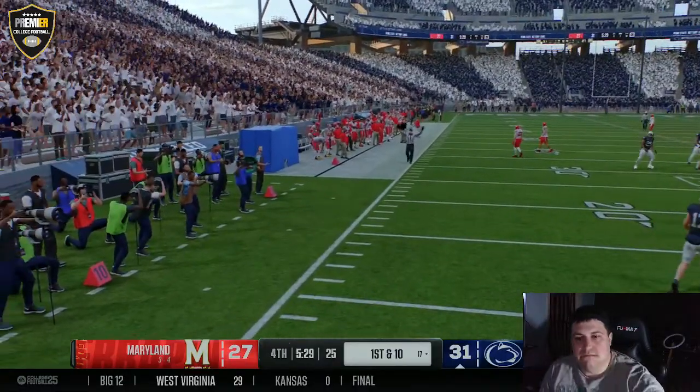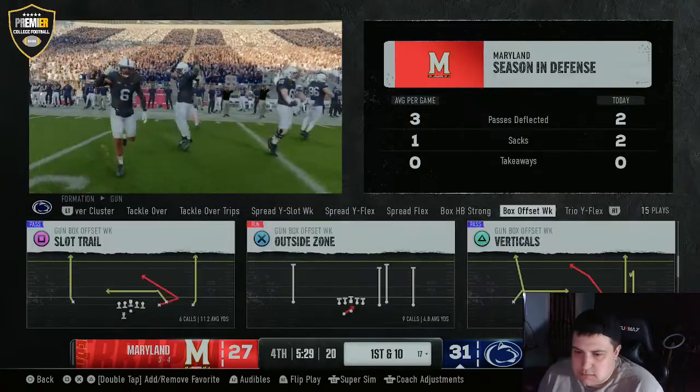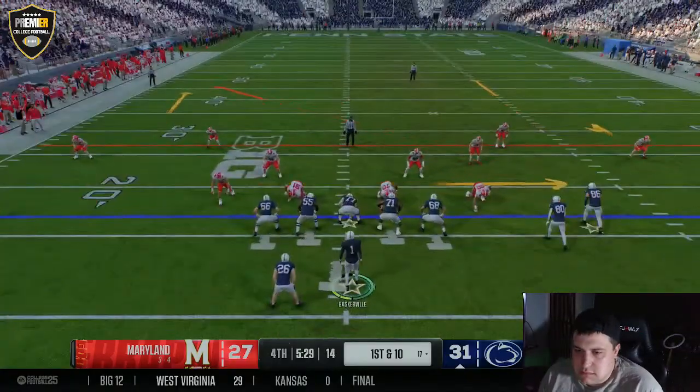Making sure there's no return on that one as the punt sails out of bounds. Penn State sends the offense back onto the field. They had to settle for the chip shot field goal last time, Jesse. They'd love for this one to pay off bigger.